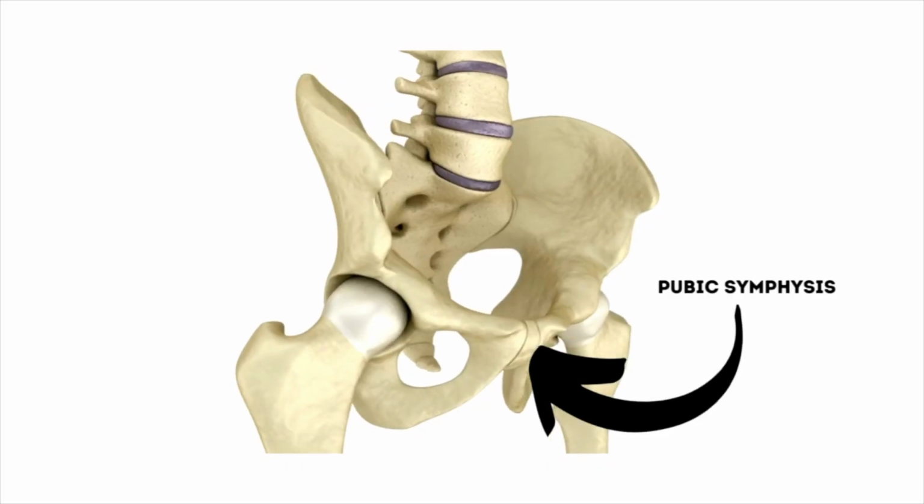Hey fearless mamas, so pregnancy can lead to altered pelvic load, lax ligaments, and weakened muscles. This often leads to pubic joint instability, which can often manifest itself into symphysis pubic dysfunction. So what we can do is strengthen and release those surrounding muscles for better pelvic balance and alignment.